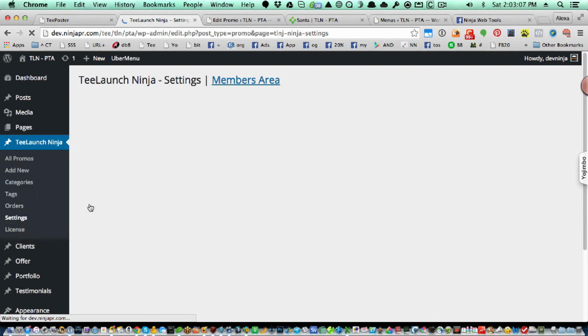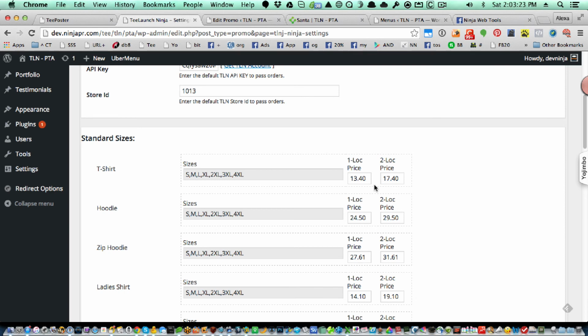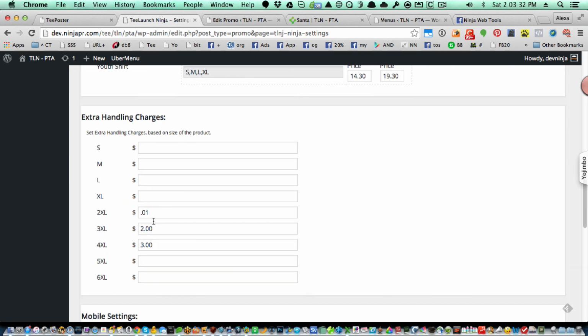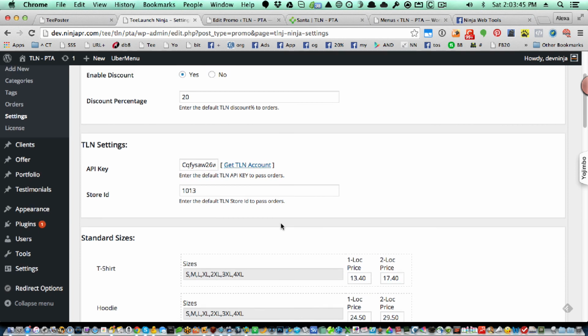In the settings of TeeLaunch Ninja, I personally hate typing the same thing over and over again if my information is never going to change. So we added into TeeLaunch Ninja the ability basically for you to set your prices inside of TeeLaunch Ninja one time, and every time you launch a brand new campaign, it'll pull the default prices from here, and it'll pull the default extra handling charges if you have any. So it makes it really super simple to crank out a new campaign, because you don't have to manually type in the prices every single time.